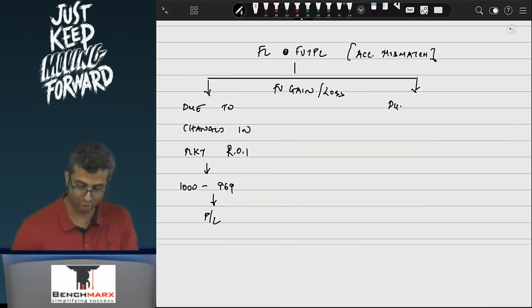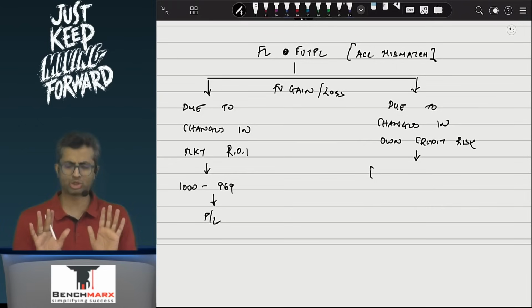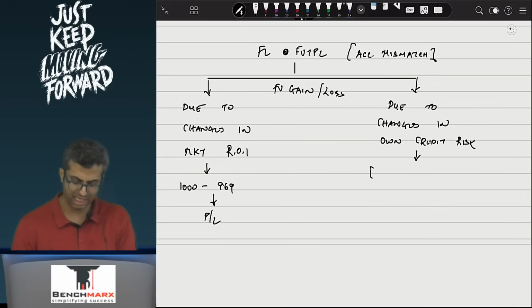Whereas if it is due to changes in entity's own credit risk, in our example, had there been no changes in credit risk, for your bond, investor would still expect 11%. So 969 here rehta tha, there will be nothing else. If nothing is given, your answer will end over here. However, if there is a further change, 969 minus 911, this will be in other comprehensive income.